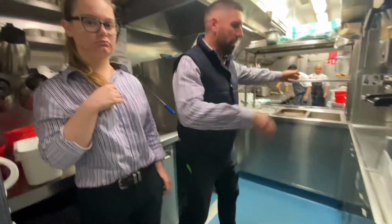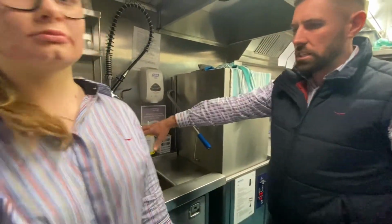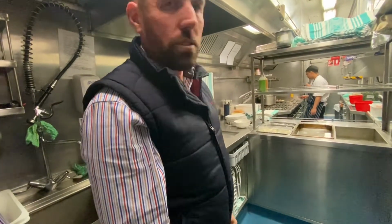So this is the side here of the kitchen. We call it the pantry. This is the waiter's side. This is where we grab all our food from. This is where we wash our dishes. This is where our cutlery and plates are kept. On the other side, you can see the 2 chefs over here getting ready for cooked dinner.